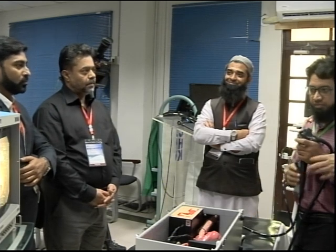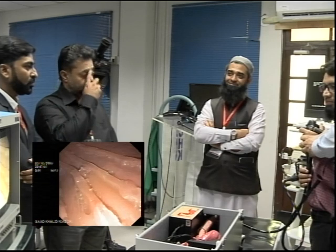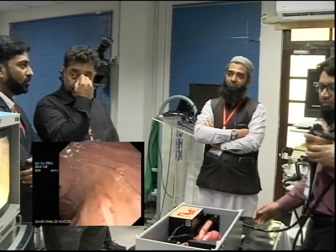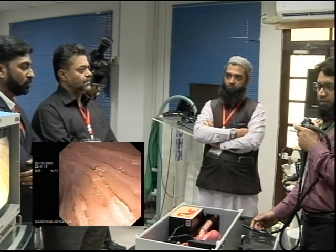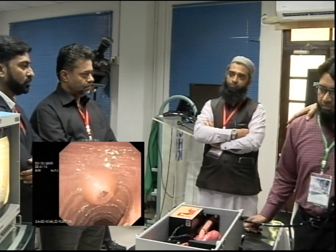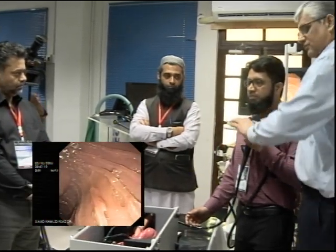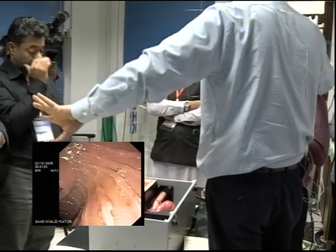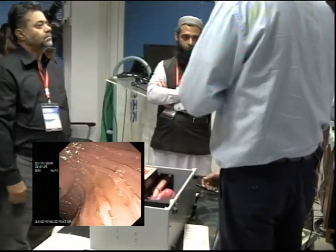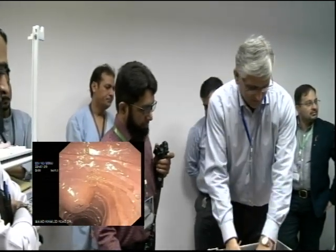What I was telling you, see: when you rotate, what is happening? When you're going clockwise, your ampulla is going away on the left side. When you're going anti-clockwise, it's coming this side. So this particular movement sometimes also helps you to push the cannula or the stent in, and in humans, I'll show you that it's not difficult at all.